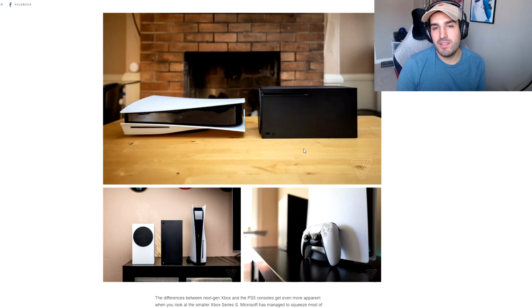Anyways, guys, I just want to talk about this because we're getting the real life size comparisons between the two consoles. This was a big thing where people were talking about it, not really sure how much bigger the PS5 actually was than the Xbox Series X when it was out in the wild, but now we are seeing it.